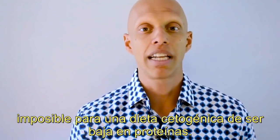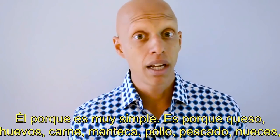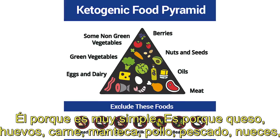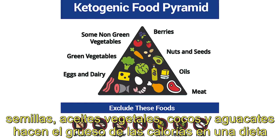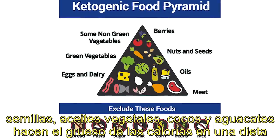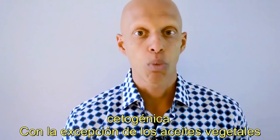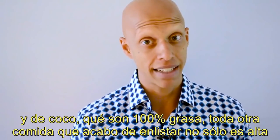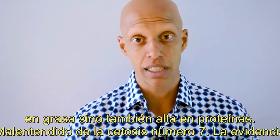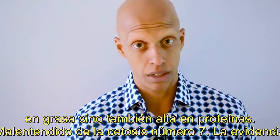It turns out that it is practically impossible for a ketogenic diet to be low in protein. Why? It's actually quite simple. Because cheese, eggs, meat, butter, poultry, fish, nuts, seeds, vegetable oil, coconuts, and avocados make up the bulk of calories in a ketogenic diet. With the exception of vegetable or coconut oil, which is 100% fat, every food that I just listed is not only high in fat, but also higher in protein.